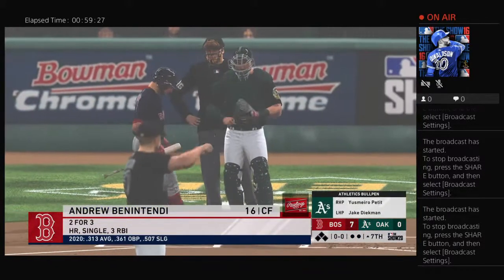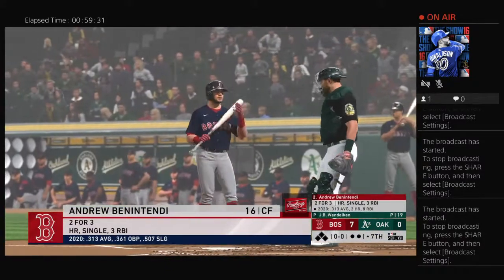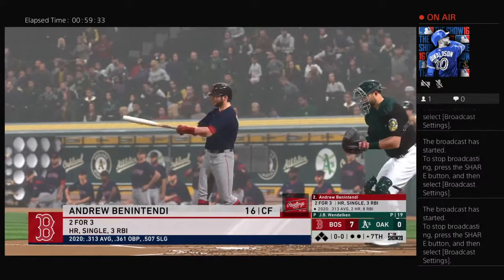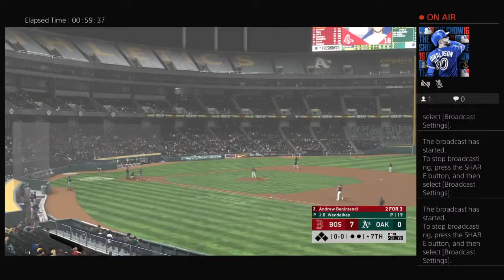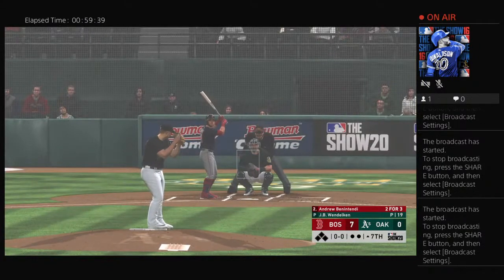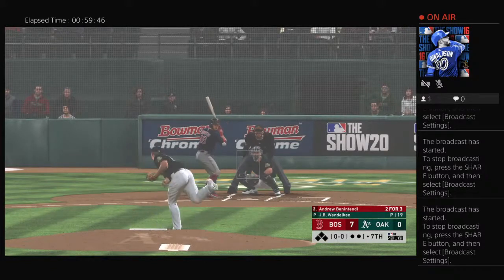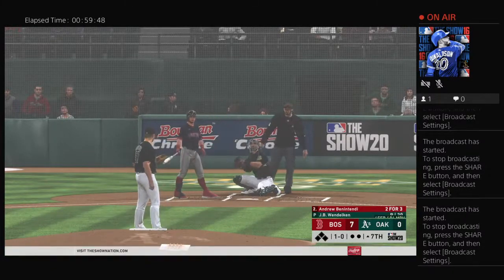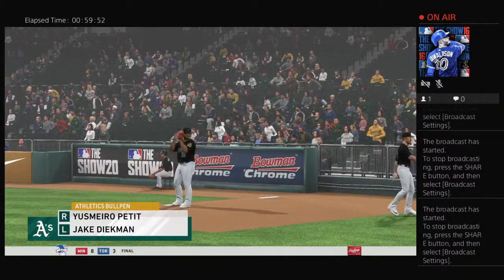Ready for another shot now, Andrew Benintendi. He'll be tasked with starting things as we begin the 7th. Benintendi. He's set. Here it comes. A ball and no strikes. Now some action in that Oakland bullpen as it looks like a lefty started to get it going down there.